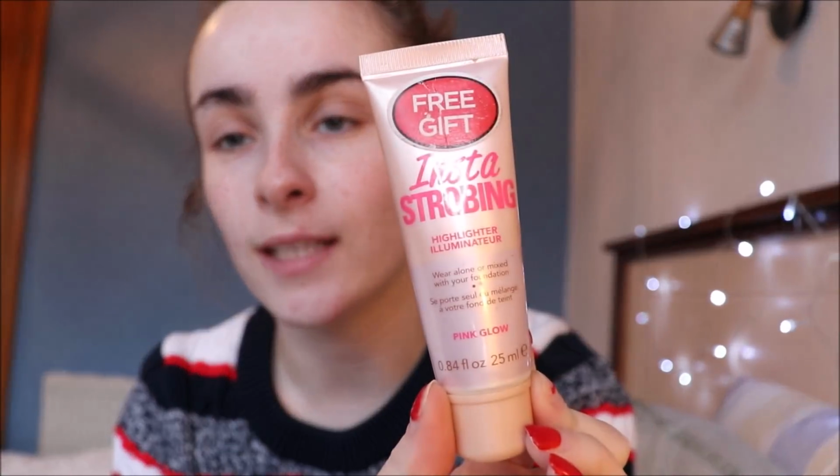So I'm going to start with some Insta Strobing. I use the Rimmel one, and it just looks like this. I absolutely adore this. It's so good. It just gives me an extra glow. As you can see, my skin is really bad at the minute. This is just a pink glow, if you can see that. It's a nice pink glow. I've got loads of spots and all of that, but I'm trying to get past it. This just gives the skin a nice glow just underneath the foundation. It's really nice.